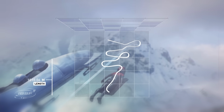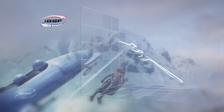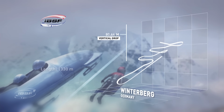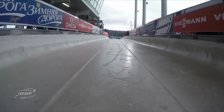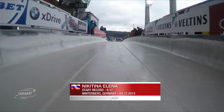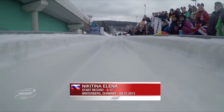And John, this has produced plenty of trouble for the athletes in training and in our first heat. Well, the track's short to most standards. One of the shortest on tour, but the weather really affects this track. And up here at the top of the track, Alina, she has the track record at the start.